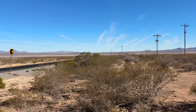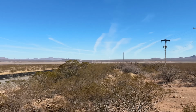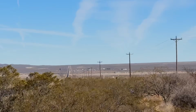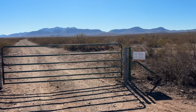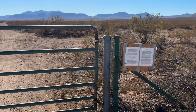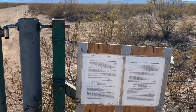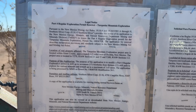So just a ways down there, I think I see it, is Hachita. And over here is supposed to be old Hachita down this road. And obviously you can't go down there. Looks like you need to get a permit or something.